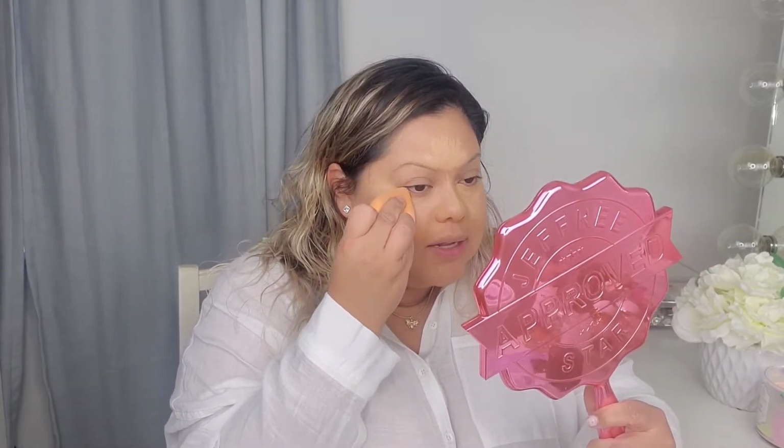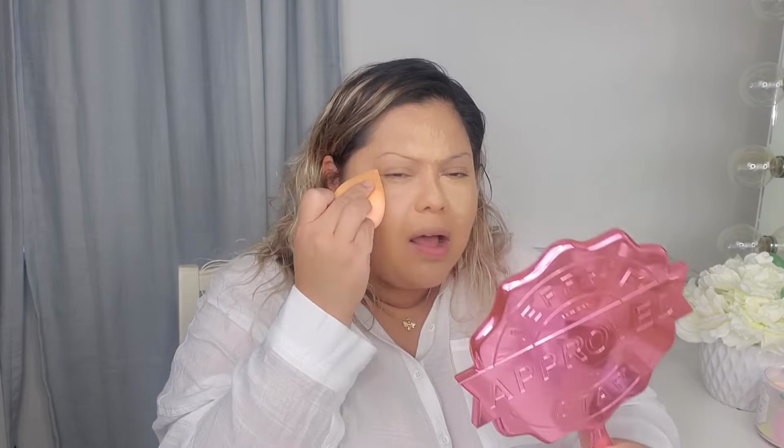I also did purchase this sponge, and I really like it. It's from e.l.f. I feel like it was a little too expensive for an e.l.f. sponge, but I think it was like $6-7, I'm not too sure, but I do like it. It's not as, I guess, as thick. I don't know, I like it, don't get me wrong, but I have mixed reviews. Okay, sorry if I'm going too fast.